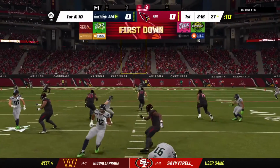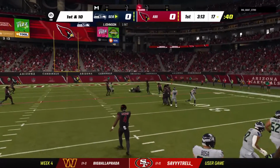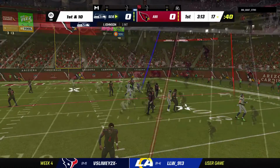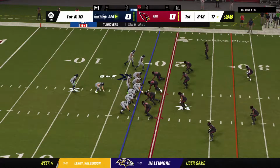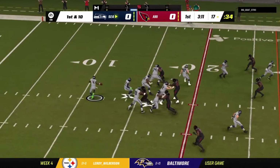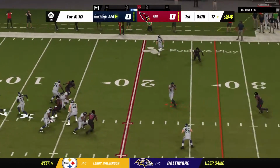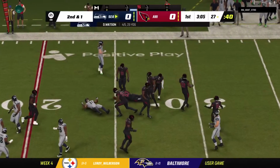Trying to get it to Robinson, and it's intercepted. Picked off by Jalen Johnson. And the Seahawks are going to get the football back at their own 17. Coming to the line here to begin their next drive, the Seahawks offense. After the interception, here's Watson. This is Chase Claypool on the receiving end.